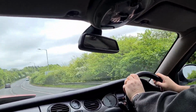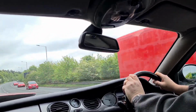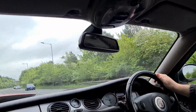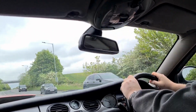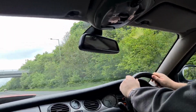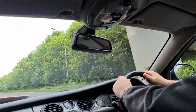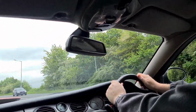Interior's full black leather, front sport seats up front, manual adjustment, grey trim, leather steering wheel. It's the automatic gearbox, V6, so it's the 180 model, which has 174 brake horsepower officially, and it has the gearbox which has sport mode and 432. I assume it's a 5-speed potentially. I'll have to have a look at that for you.